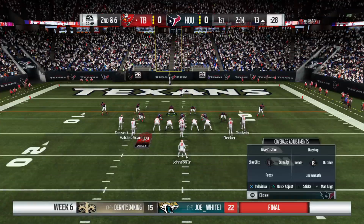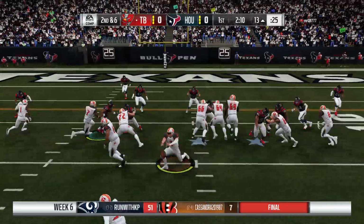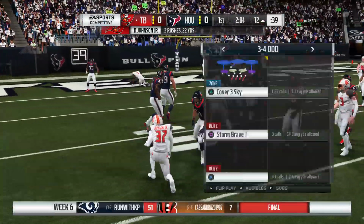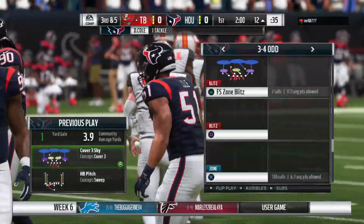Watch it now, Barney, Barney. Set. They pitch it out to Johnson. And he'll fight his way down right around the 12. Call it a gain of a yard, and it's going to bring up 3rd and 5.